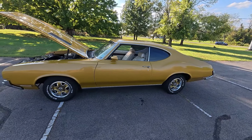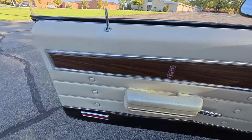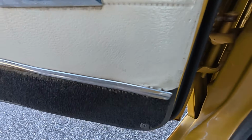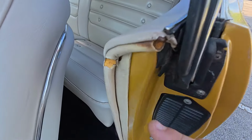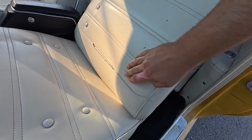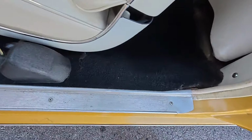Let's check out the interior. Chrome peeling off the door there. Chips in your jam. Some buttons missing. That right there needs to be tucked back in and redone before it rips. Needs carpet. See, the carpet's older. Almost doesn't make it under the back seat, does it?